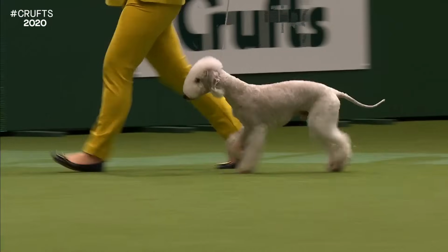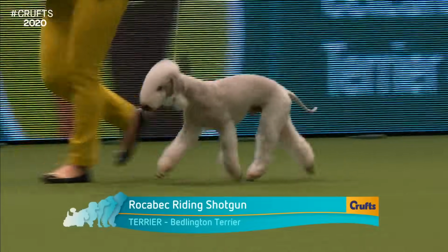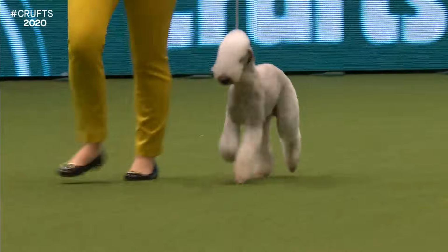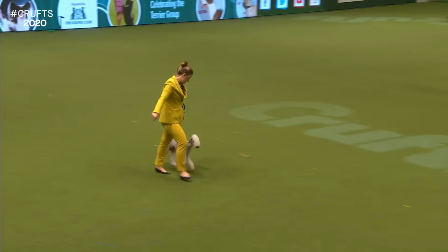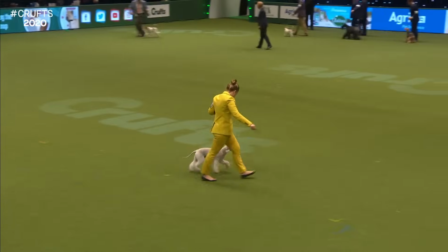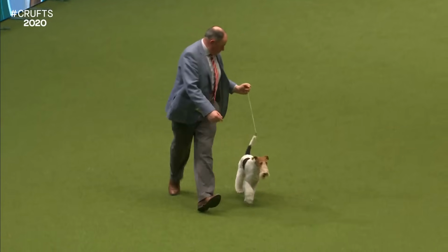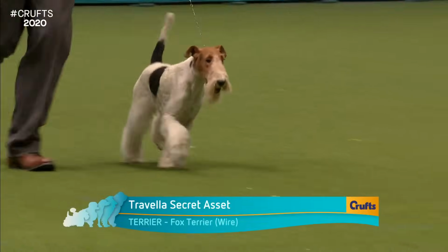This is the Bedlington Terrier. You see, the judge is sending them round the ring, looking at the outlines on the move, looking at their length of stride, and whether it's breed-typical movement. This is very typical for the Bedlington, but it wouldn't be typical for the other terriers. Their breed-specific movement. That mincing movement. So here we have the Wire Fox Terrier. This one looking really smart today.